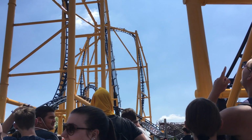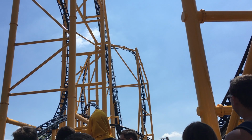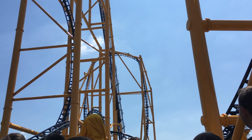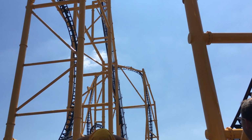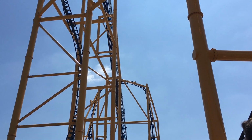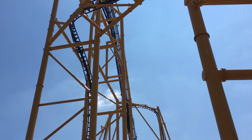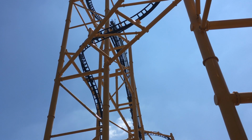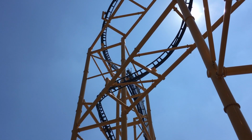A cheer has gone up over the crowd as the first test car ascends the lift hill. It'll be fun to watch this thing run its track and see what it looks like in real life after watching so much footage of its construction. Though the thing about shooting blanks is it will not get up to its full speed until there are people in this car. Let's watch it do the first drop.